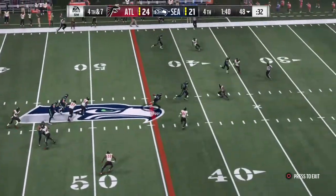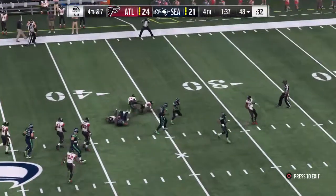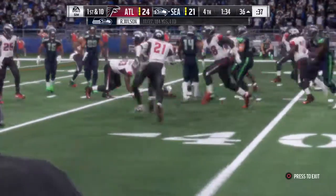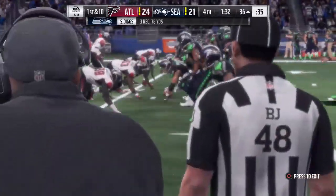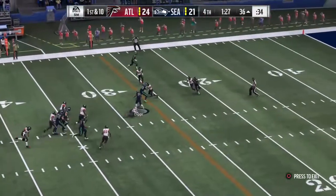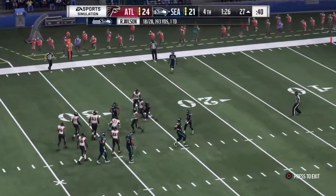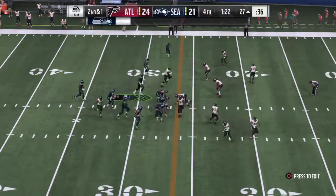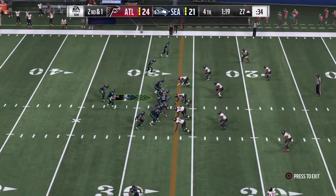Back to throw. And he's able to find Diggs. And he's able to get the first before he's taken down at the 36. It'll be a gain of 15 on the play. They'll look to throw. And Diggs has it. And he'll be brought down at the 27-yard line. Give him 9 there on the first down completion.